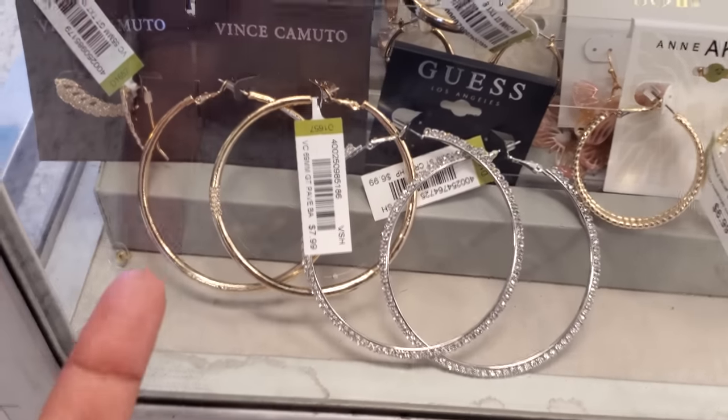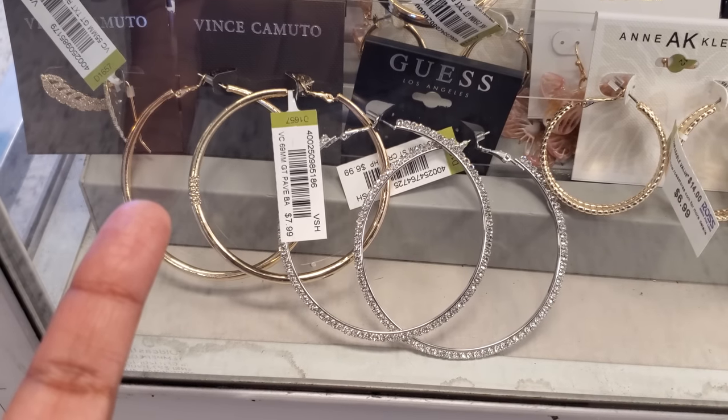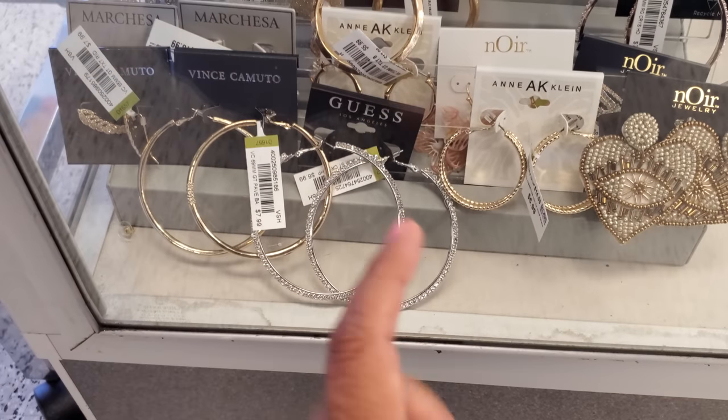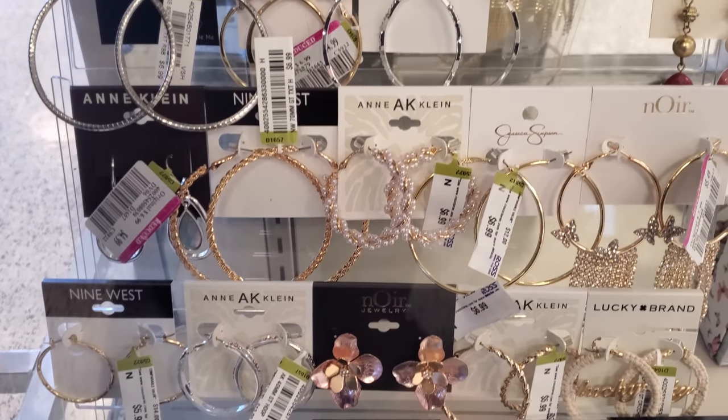I mean, come on. Vince Camuto is $7.99. Well, that's really cheap for Vince Camuto. I mean, if you go to Nordstrom Rack, Vince Camuto is going to cost you way more. I feel like it's kind of a ripoff.